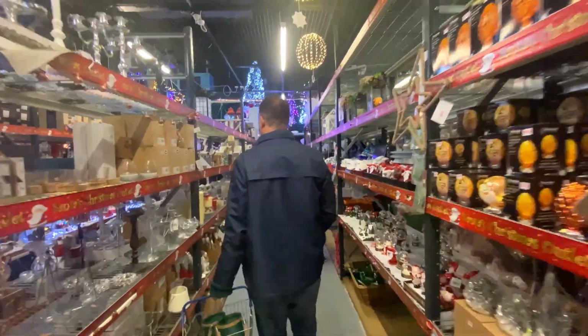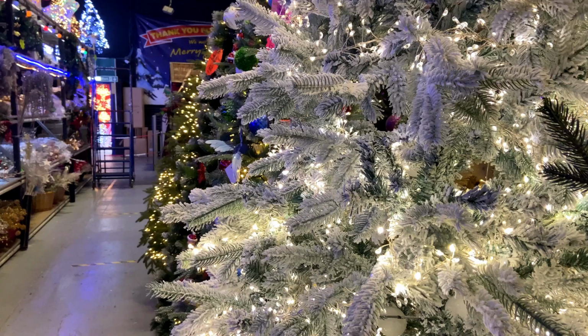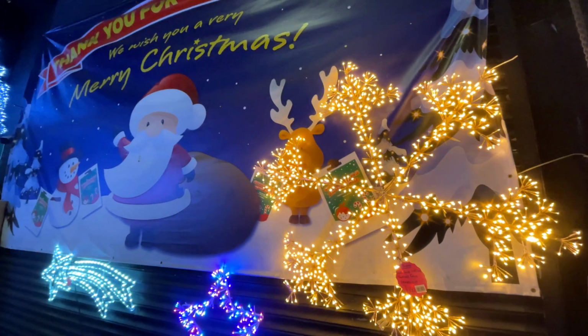Right, we're on lap 2. He's got his shopping basket. Thank God these were too expensive. It was free to take an Elfie, though. Snowmen, robins and glittery, glittery stars. This start to finding Christmas has been amazing.